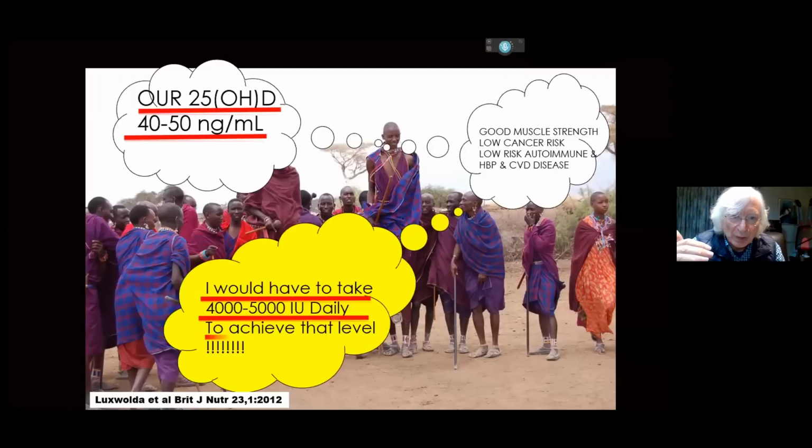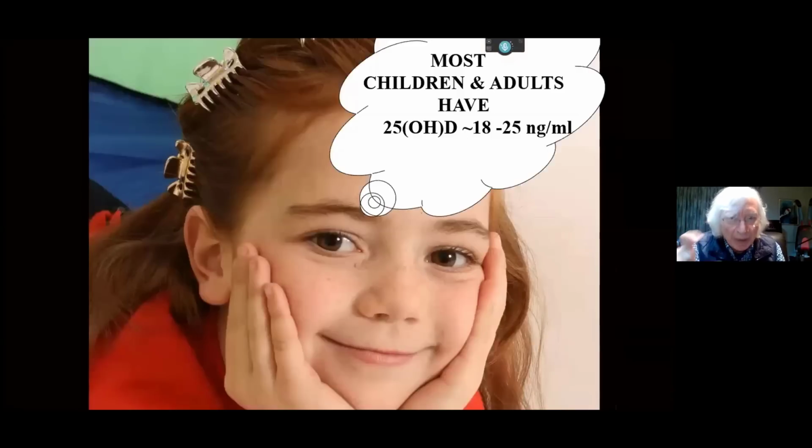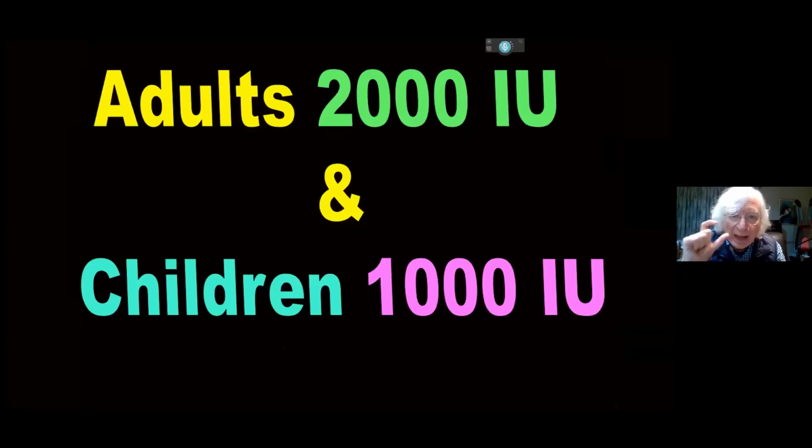And so the other obvious question is, what about the goal? The goal should be minimum 75 nanomoles per liter, 30 nanograms per ml. Preferred range based on our published studies, 40 to 60 nanograms per ml, 100 to 150 nanomoles per liter. This is likely where your blood levels lie, right? We showed 1,000 units a day for an adult will not make you sufficient, right? Adults at a minimum 2,000 units a day. Children should be on 1,000 units a day.